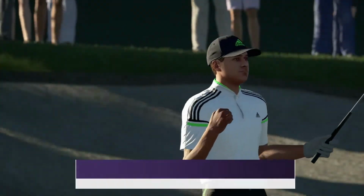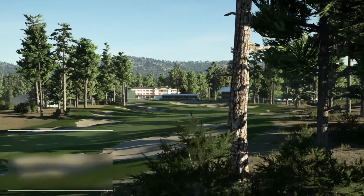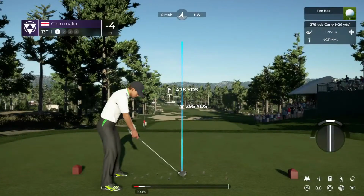Oh my gosh, that's amazing. Chip in for birdie. That's always a nice feeling. And Gary Woodland currently leading the field as I speak. This has to be one of the more difficult holes in golf. The long par 4.